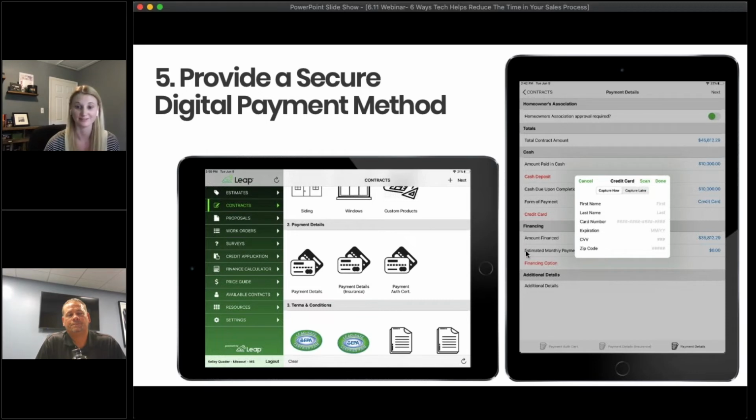Perfect. Yeah, and that's a very seamless process for the customer too. And like you said, that just kind of sets their mind at ease and makes it a little bit easier to get that e-signature on the dotted line there. Sure does.